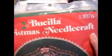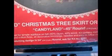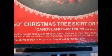I did find this, which I was happy to find. This is a Bucilla Christmas Needlecraft Felt Applique Christmas Tree Skirt called Candyland, 45 inches round, brand new in the package. I paid $5 for that. Everybody else on eBay has them up for about $50, so I put mine up for $50 with free shipping. It didn't sell at auction, but I didn't really expect it to since it's Christmas themed.